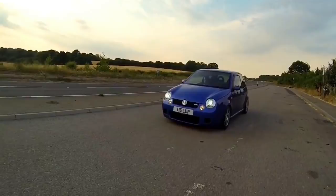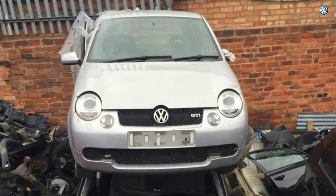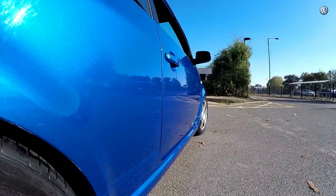Hi, and welcome to the story of this little Lupo GTI and how I got its arse saved from the scrapyard. In early 2017, I was looking to buy one of these again after regrettably selling my one. This time it had to be a specific colour. I wanted this raven blue, and no other colour would have done.